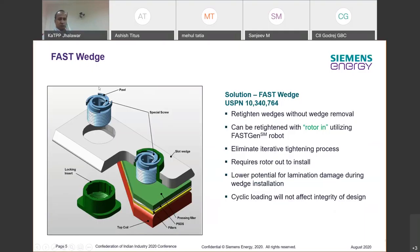The parts which consist in this are, first, the screw, then a special kind of insert, then the slot wedges, and below it, we put a pressing filler so that we can uniformly distribute the load on the ripple spring. Below that pressing filler, there is a ripple spring, the fillers, and the top coils.